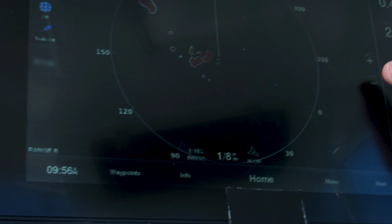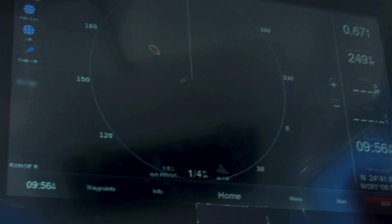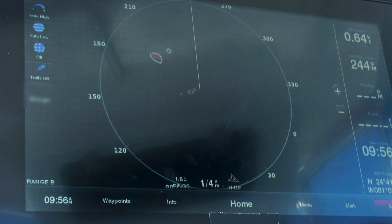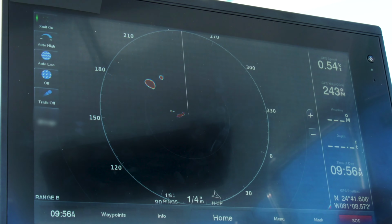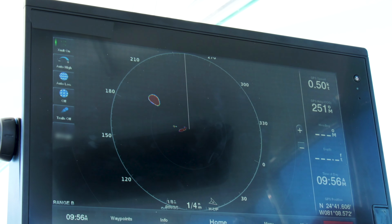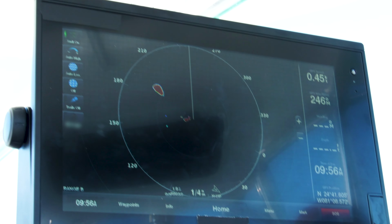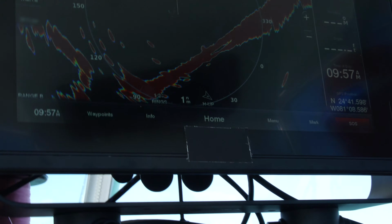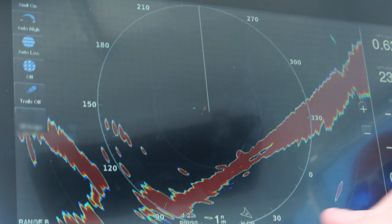I'm going to start panning out here as he starts to reach the outer radar rings. So yeah, clearly well defined. We clearly see a moving target away. There he is. Austin is starting to bounce out. Yeah, so we had Austin. We're at the 1 nautical mile now.